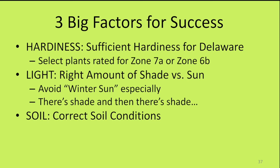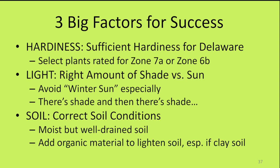And then lastly is the correct soil conditions. They like moist but well-drained soil, which is, of course, always interesting and sometimes tricky. But we often need to add organic material to lighten the soil, especially if you have clay soil. And this one, I think people tend to not do or not worry about as much. And I think getting the soil right is as important as anything here in Delaware, because I think the wrong soil can be the last straw that can kill a camellia here, where if you just got the soil right, you'd be on your way with a nice, healthy plant.